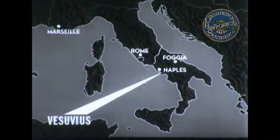On Sunday night, March 20th, Mount Vesuvius suddenly erupted. A column of smoke and burning lava thousands of feet high was spewed from the crater. The lava flowed down Vesuvius on the side of the mountain opposite to our airfield at Pompeii, which appeared comparatively safe at first.